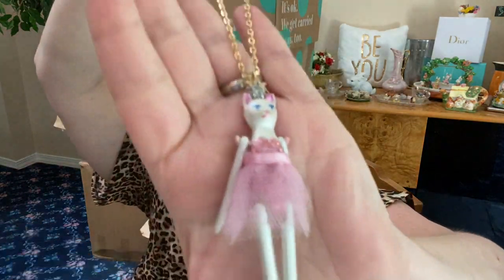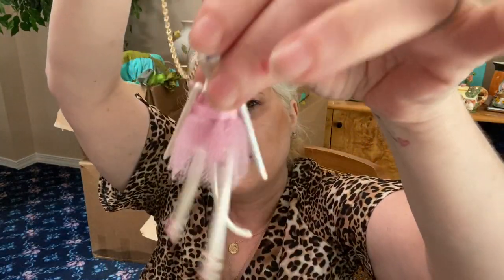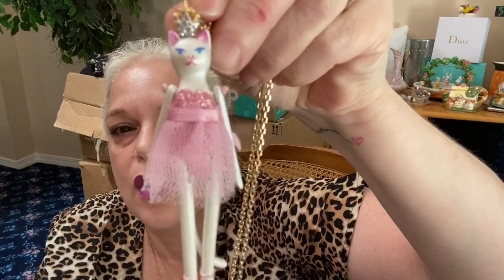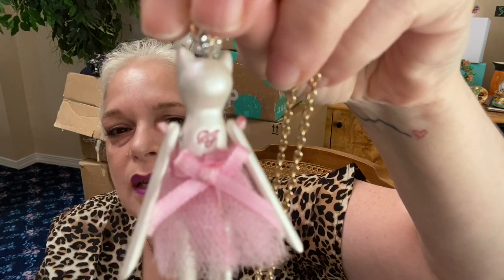Does this have a name? Well, it's $58, brand new. And it's a little cat ballerina. So if you're into cats, how freaking cute is that? And then her arms and her legs dangle. Oh my God, this is so cute. And of course she has a bejeweled crown and glitter. And on the back it says B and J for Betsy Johnson. Well, that's actually a really cool piece.